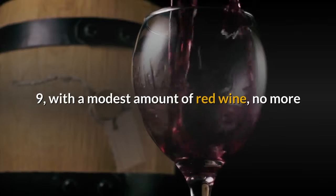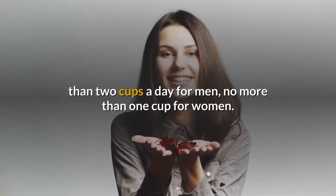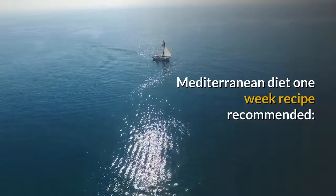9. With a modest amount of red wine, no more than 2 cups a day for men, no more than 1 cup for women. Mediterranean diet 1 week recipe recommended.